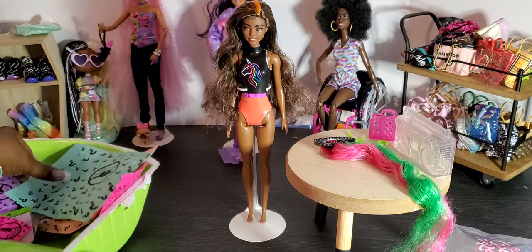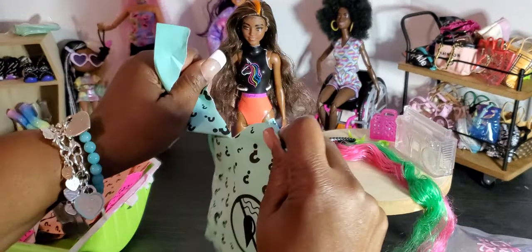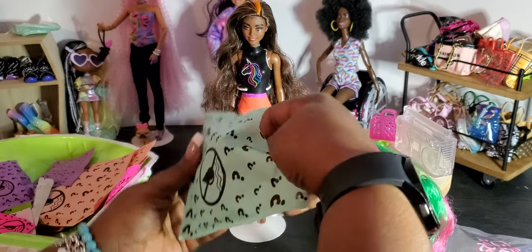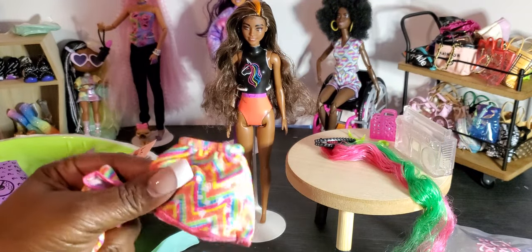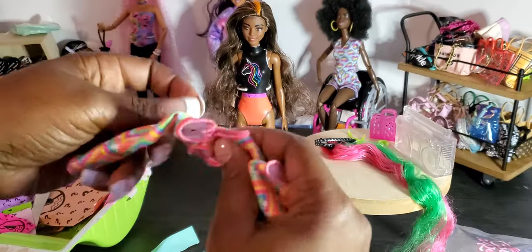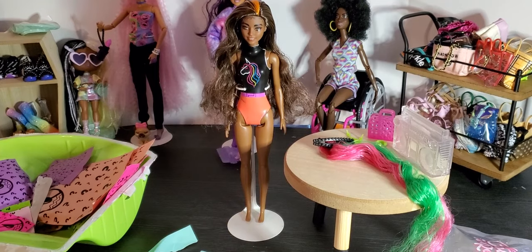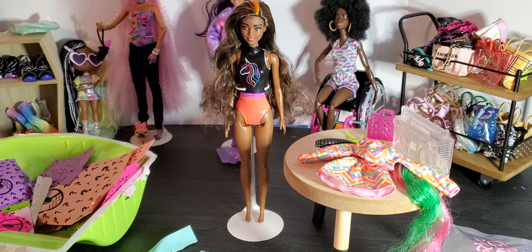Okay, our next, and I'm just pulling the bags randomly off the top, you guys. Let's see what this one is. Okay, so inside this bag, oh, okay, so we've got an outfit. Oh, this is a really cute outfit. So we have a neon tie-dye skirt, and then we also have a tie-dye top. Okay, so that's a really cute outfit. And it looks like it goes really cute with her little hair if you decided to put the hair together. Okay. So that's the first thing that we have.